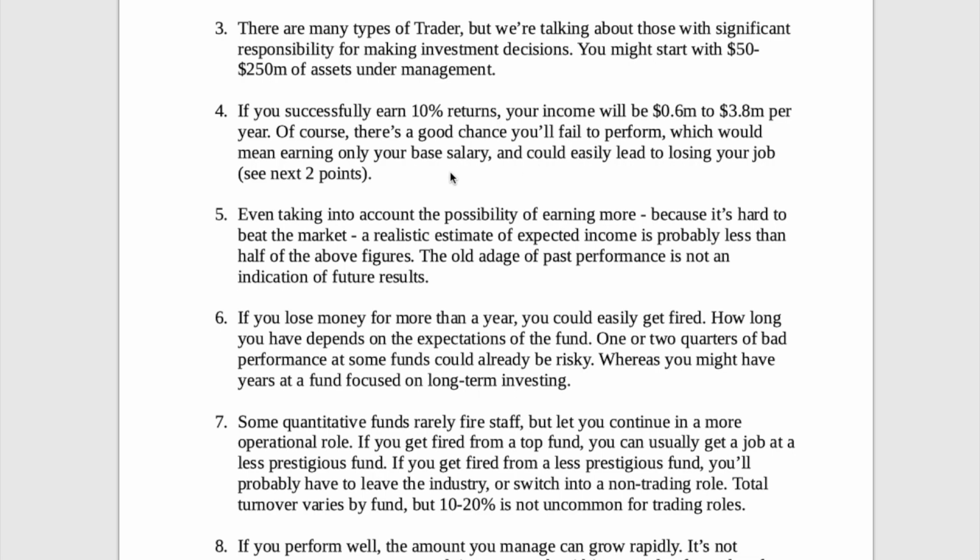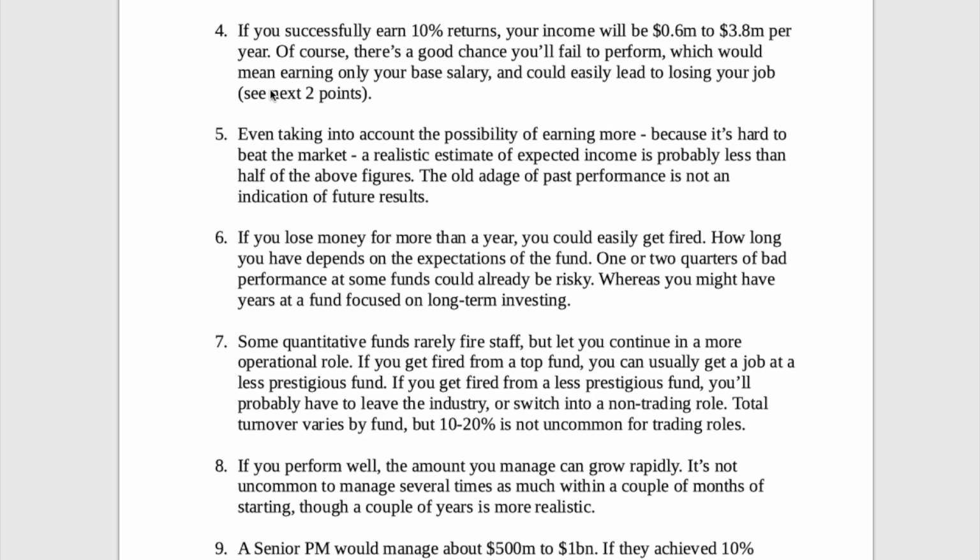If you are able to successfully earn 10% per annum on this large amount of money, then yeah, your income will be pretty decent. You could earn anywhere from like half a million to 3 to 4 million per year. But of course there's a good chance you'll fail to perform, which would mean earning only your base salary, which is still a decent wage. But the downside is that you could easily lose your job because you're not performing. So see the next 2 points.